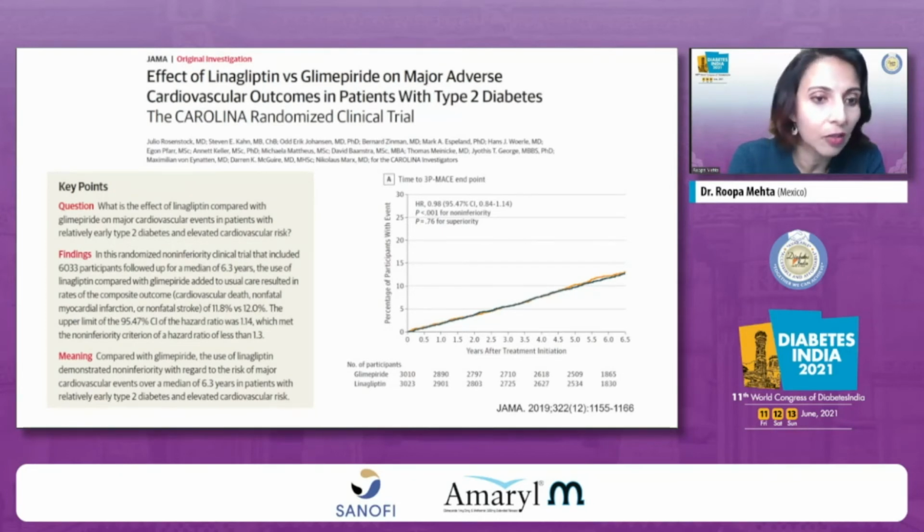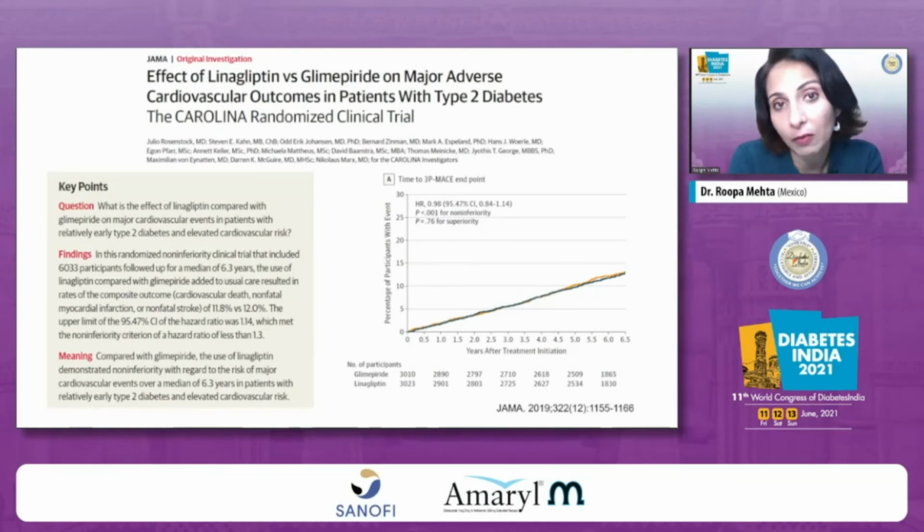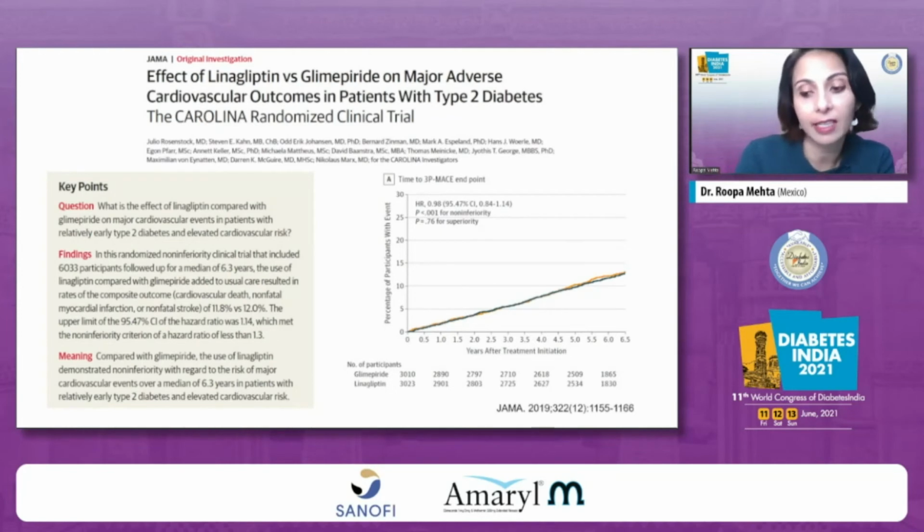But we can see here that the rates, and I've shown you on the table on the left, for MACE were 11.8 versus 12%. So really there was no difference between the arms. So the meaning of this study at that time was really showing that the use of linagliptin showed non-inferiority with respect to MACE compared to glimepiride. But it also showed us that glimepiride does not increase at least the risk for MACE in this particular population.